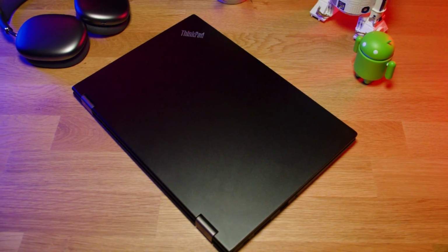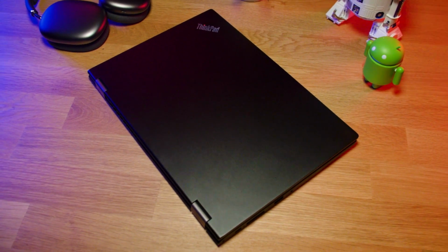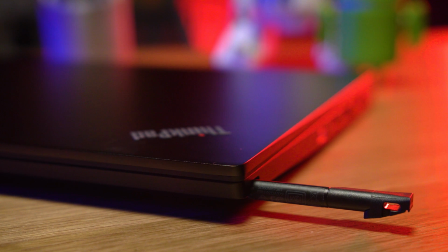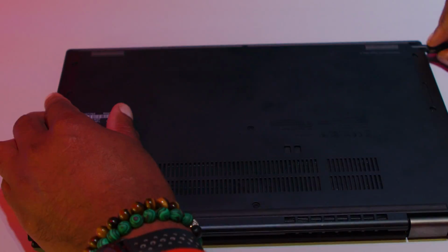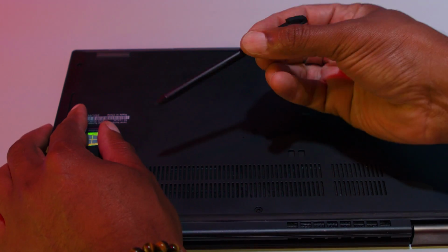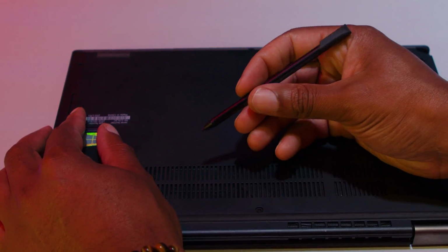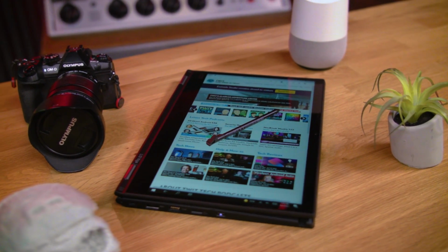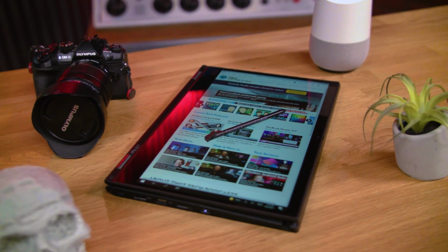Again, full HD screen, touch enabled. It even comes with a stylus, a really little tiny stylus that does not require any batteries, and you can just tuck it away and hide it into the chassis of this laptop, similar to what you would see with the Galaxy Note line of phones. It's not my cup of tea because it's a little too small for my hands, but some folks may find that useful to navigate through the touch display. But all of that stuff is perfect for this pricing point.